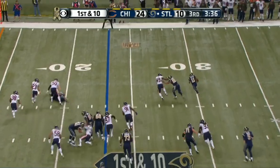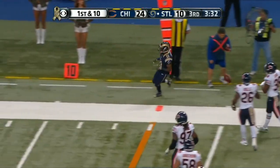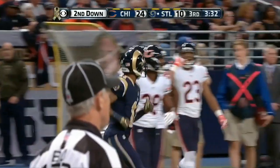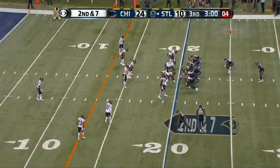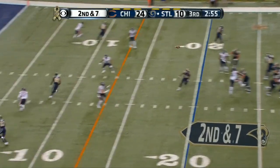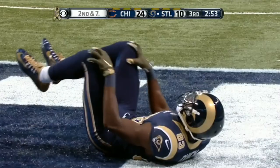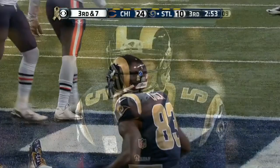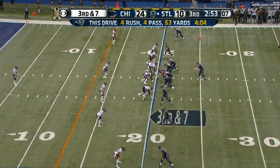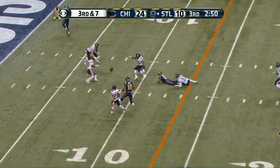A flip to Austin. Can he get to the edge? Out of bounds. That's great pursuit by Sam Acho, the 5th-year man out of Texas. 2nd down and 7. Foles looking, incomplete. Tried the end zone with Quick again, and it's 3rd and 7. Welker in the slot, top of your screen. Foles looks the other way to Austin. Lost the football.